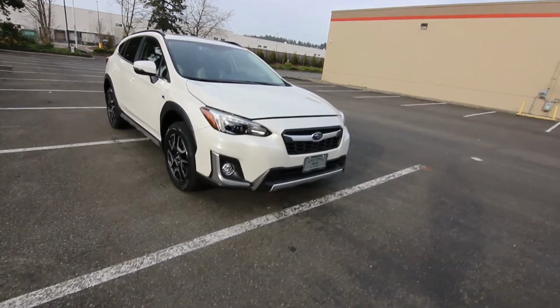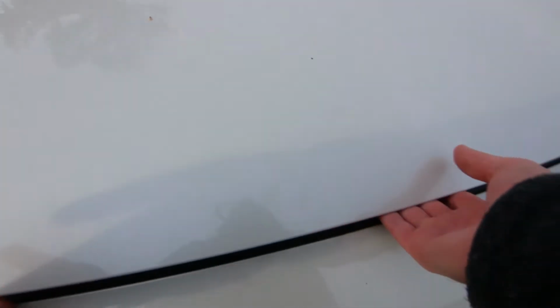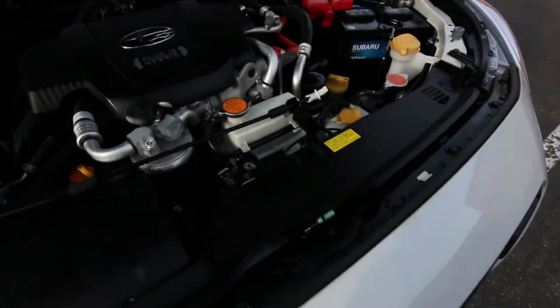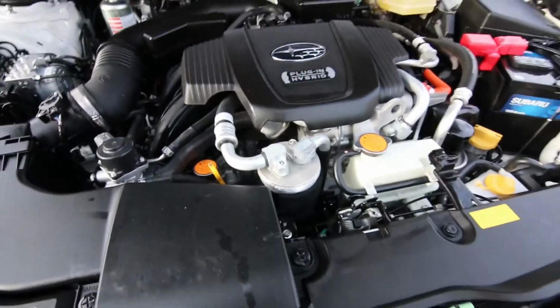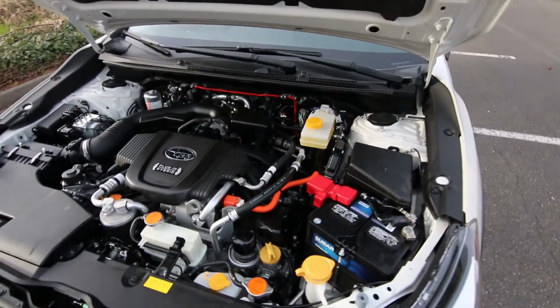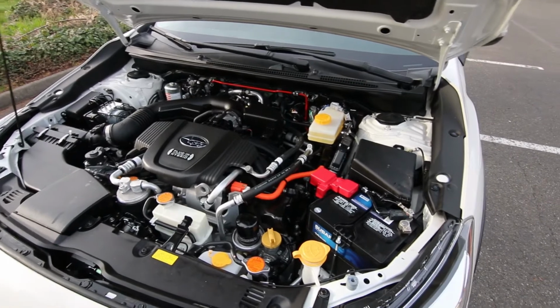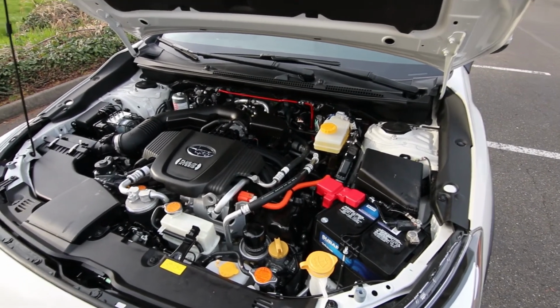On a 120 volt system, you can get a full charge in about 5 hours. On a 240 volt electrical system, you can get a full charge in as little as 2 hours. It's not a huge battery, so it doesn't take long to charge, obviously unlike a bigger battery like in a Tesla. On a regular wall outlet, the lowest charging is going to add maybe about 1 or 2 miles per hour.